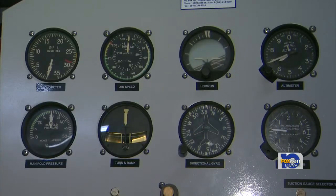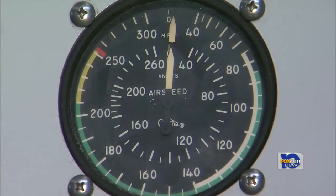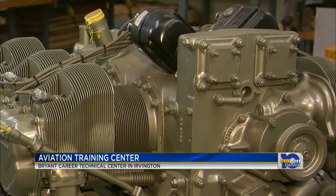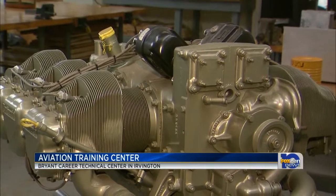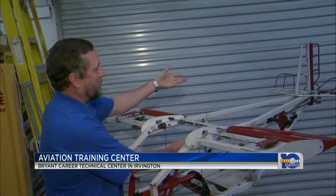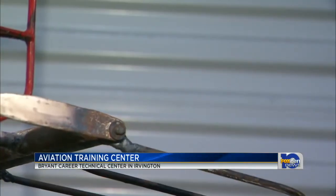The mechanics learned at Bryant Career Technical School will also be taught at the new Aviation Training Center in Fairhope. Right now, they graduate from here and they move on to the college on Brookley Field, which is located right next to Airbus, and they finish up their program. If they take this program here in high school, they got about maybe a year left. Once they do that, they go on to get the high-paying field jobs. As you can see in the back, we call that the elevator, which makes the aircraft go up and down.